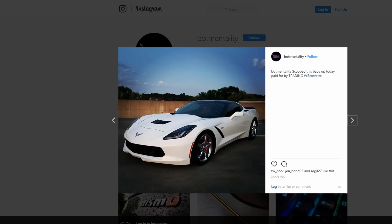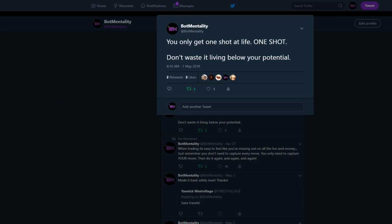The other thing I want to go ahead and point out here, which ties into what I talked about previously, is this tweet right here, guys: the idea that you only get one shot at life, one shot. Don't waste it living below your potential. I believe I already spoke about this, but I want to run through it again for you guys because I love this and it really ties into picking up the C7. So you only have one opportunity in life. We're all going to die one day. Okay, that's the honest truth.